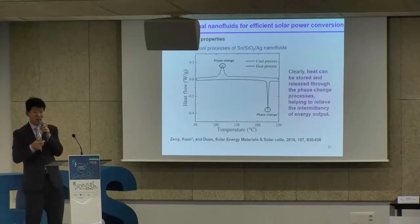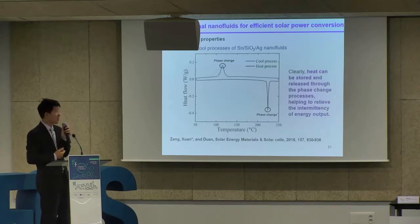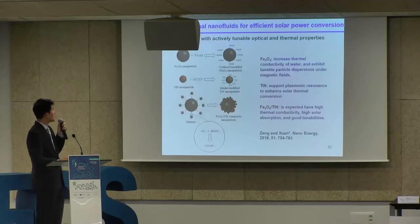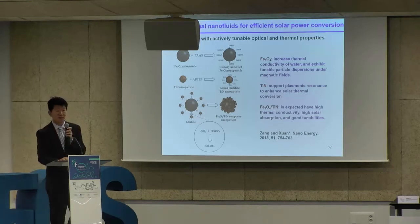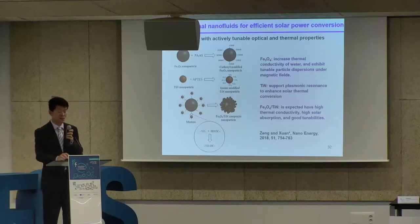We can see the phase change of the nanoparticles, and heat can be released and stored through this phase change process. So it can help to increase the energy storage density of the water itself, and it helps to relieve the intermittency of energy output. Also, for nanofluids, we know that their optical properties, like solar thermal conversion efficiency, and also thermal conductivity can be tuned by changing the particle size, particle shape, and so on.